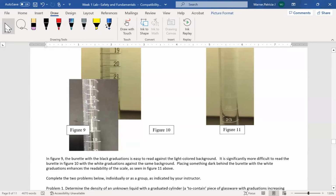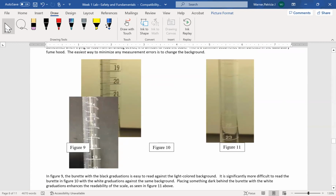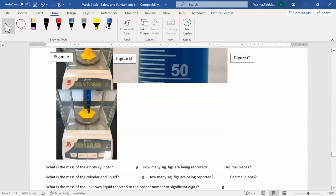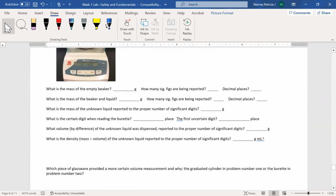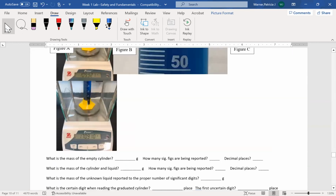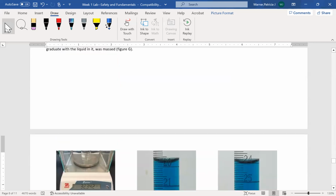So we're going to use a lot of burettes this semester, and burettes are going to measure to 2 decimal places, as I mentioned. So what I'm going to want you to do for the lab, actually, we'll cover these 2 questions as a review when we get back. So next week we'll do problem 1 and problem 2.